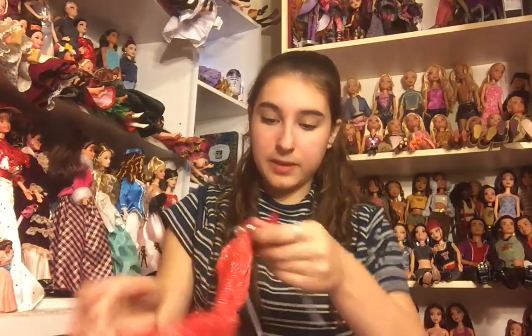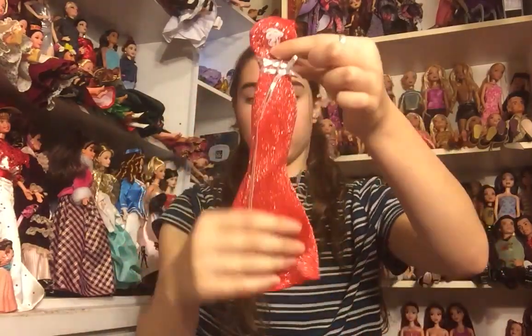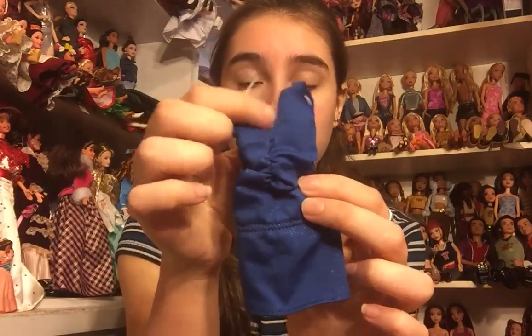Ooh, and we have a dress from one of the Zodiac Barbies. This is also Aries, I believe. It is the same one as the other one that I have right there. Very cool. So if I find another Aries Barbie, I can put this on her. I love the Zodiac dolls. I would love to find more. And then we have this really pretty blue and white dress. It has a gather in the front and then white at the top.